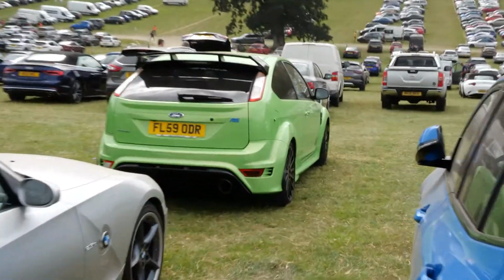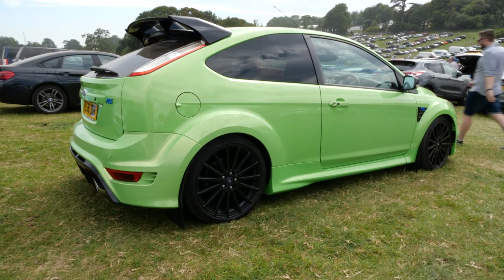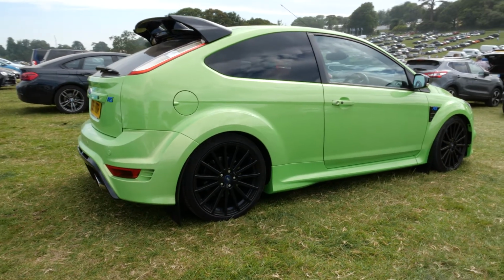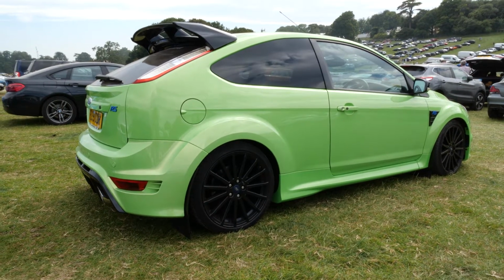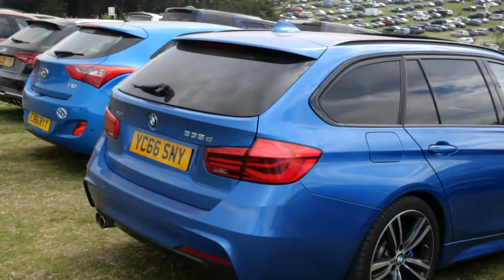5-cylinder Focus RS. Absolutely love these. The size of the exhausts are amazing. These actually use a modified version of the Volvo T5 engine, and they were used in the UK traffic police cars. So this is actually, you could argue, with a really long stretch, it's actually got a police car engine in it. And there's a 3 Series estate with the correct engine, in my opinion.